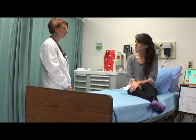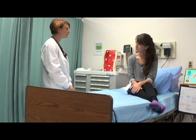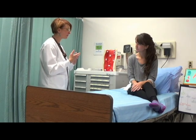So what actually is leukemia? Acute lymphocytic leukemia arises from the production of immature white blood cells, also known as lymphocytes. The error that's occurred in the DNA of these white blood cells causes them to increase at a rapid rate.